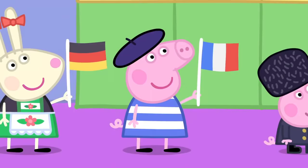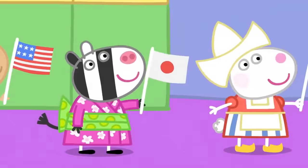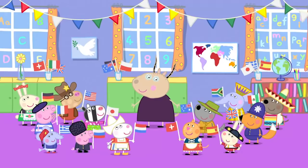Hooray! Peppa is dressed as France. I'm France. George is Russia. Pedro is America. Yee-haw! Zoe is Japan. Konnichiwa. Suzy is Holland. Hello. That's Dutch for hello. Madame Gazelle, what do all the countries of the world do? They sing the song of harmony together.